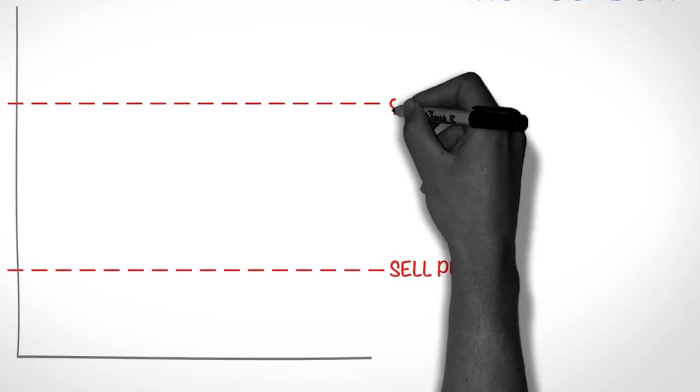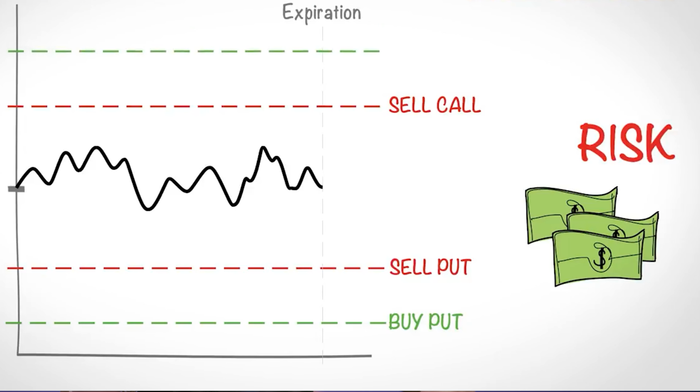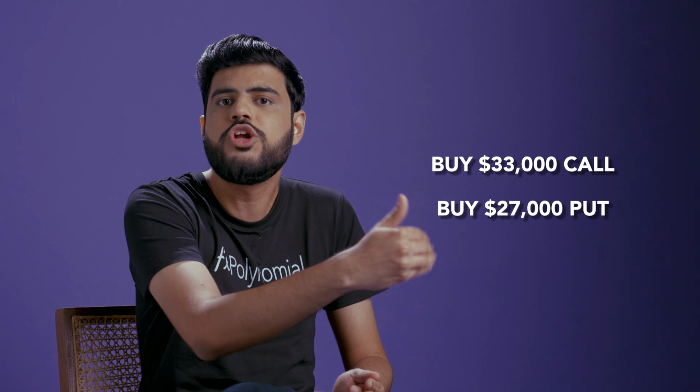And lastly, the Iron Condor. The Iron Condor strategy aims to profit from a stable asset by selling call and put options with the strike prices outside the expected range and buying options with even further strike prices. For instance, if Bitcoin is trading at $30,000 and is expected to remain stable, you can sell a $32,000 call and a $28,000 put, collecting premiums on both. As a part of this strategy, you also need to purchase a $33,000 call and a $27,000 put.